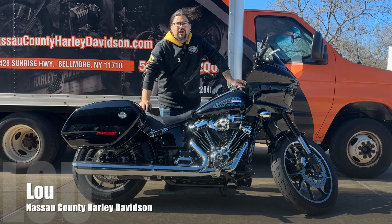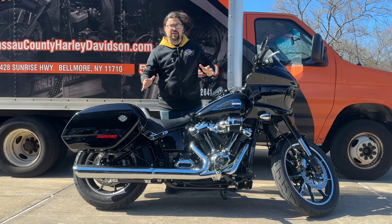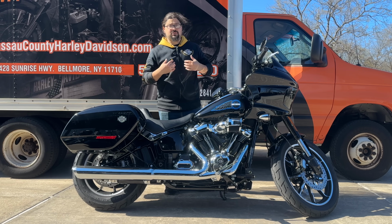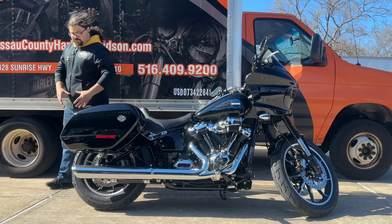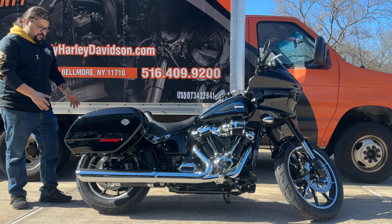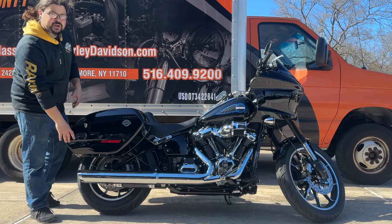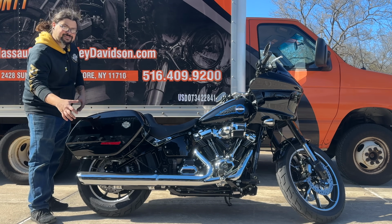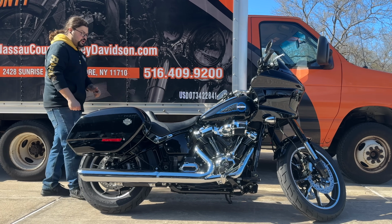All right. We got the new Lowrider ST for 25. Harley did a lot of great improvements on it. Some of which, my personal favorite, is the bags. If you're someone that needs it to be symmetrical on the rear end, the previous unit, this bag was smaller due to the taller exhaust. Now due to coming factory with a 2-in-1, this bag is now bigger, evens it up, now it looks better, and you get a little bit more storage.